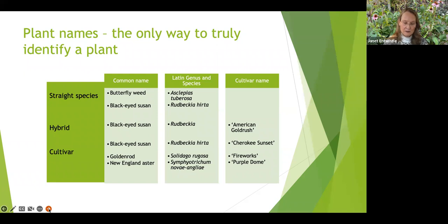Finally, a cultivar will most often have the common name and the genus and the species, again written in italics with the first word capitalized, along with the cultivar name in single quotation marks. And I have three examples here. Black-eyed Susan, Rudbeckia hirta 'Cherokee Sunset'. Goldenrod, Solidago rugosa 'Fireworks', which I have in my garden, you will see. And New England aster, Symphyotrichum novae-angliae 'Purple Dome'. Again, I have that in my garden, so you'll hear about both of those later in the presentation.